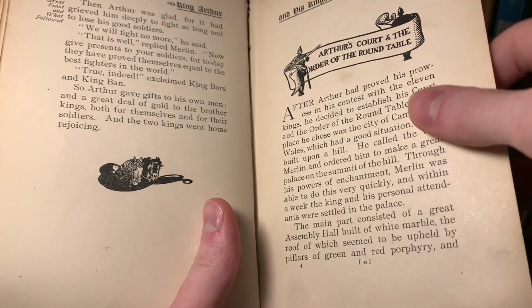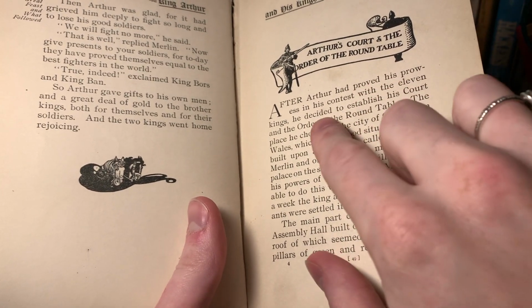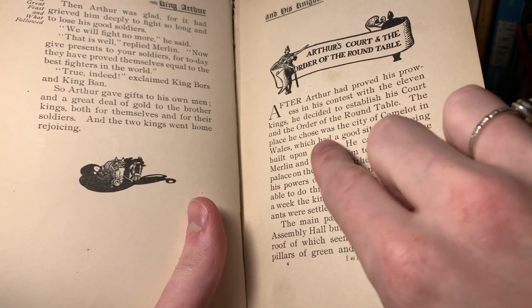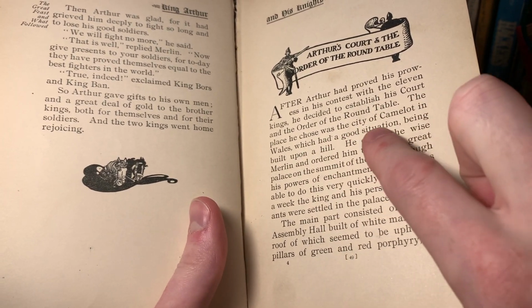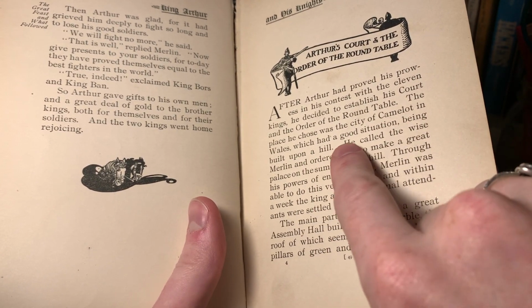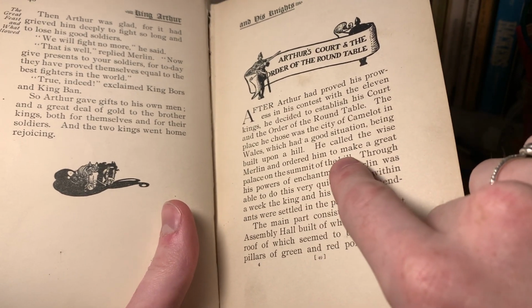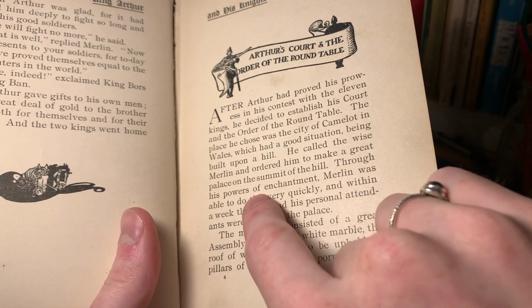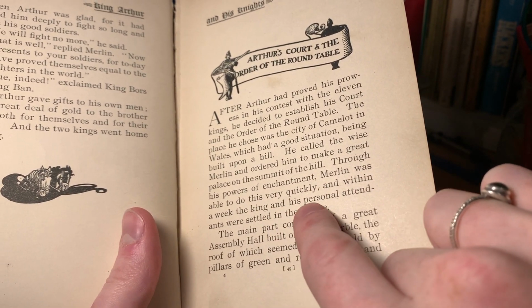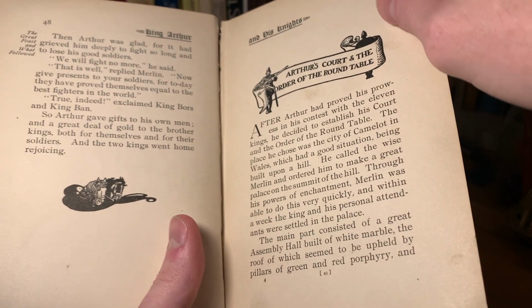And here it says, after Arthur had proved his prowess in his contest with the 11 kings, he decided to establish his court and the Order of the Round Table. The place he chose was the city of Camelot in Wales, which had a good situation, being built upon a hill. He called the wise Merlin and ordered him to make a great palace on the summit of the hill. Through his powers of enchantment, Merlin was able to do this very quickly, and within a week the king and his personal attendants were settled in the palace.